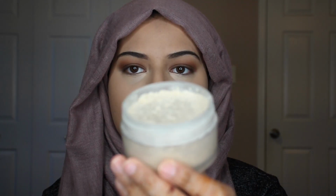Okay, and then with any excess, I'll just kind of dab it around. So what we're going to do is set everything now using the, what is this? Laura Mercier Translucent Setting Powder. Just going to take some of this, and I'm going to use a sponge and apply it. I know a lot of people like using their beauty blender. I'm not a fan of that. I like to have something separate.